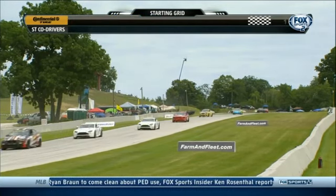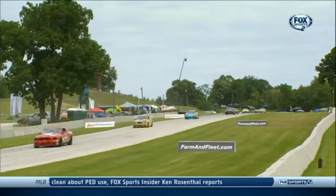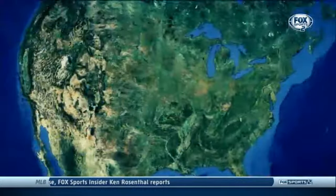Brian? And a lot of times that is difficult to do, to find that rhythm, to get it back, especially at a place like Road America. Dorsey, take us around using some Google Earth.